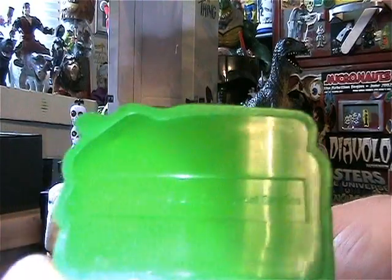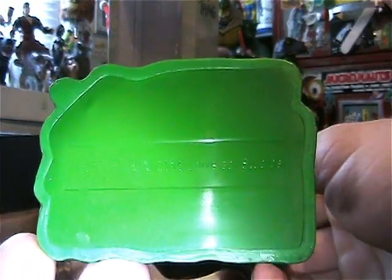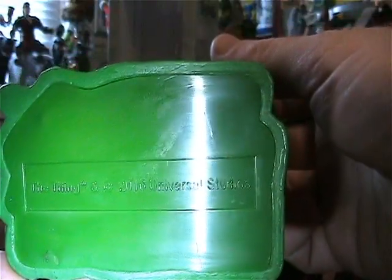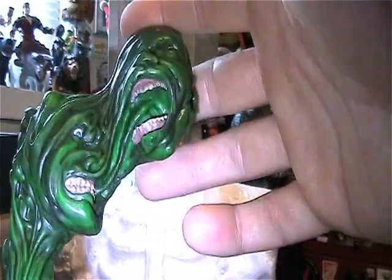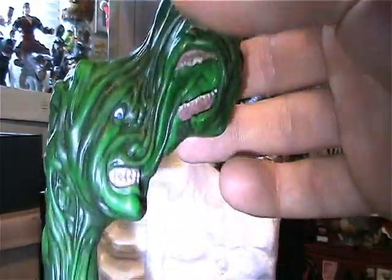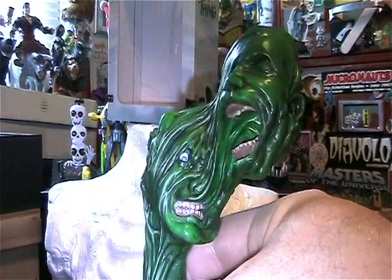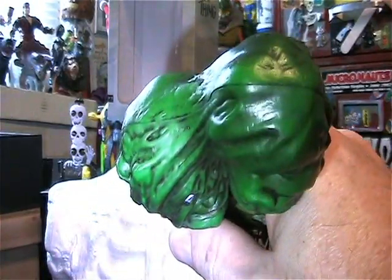On the bottom, it says The Thing 2016 Universal Studios. I don't know if you can see that or not. But it's probably about 6 inches tall. Pure awesome sauce. Love it. Love it, love it, love it.